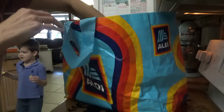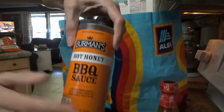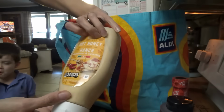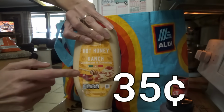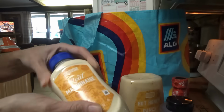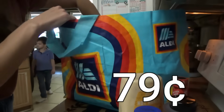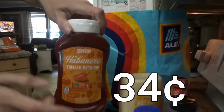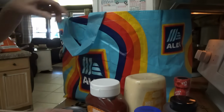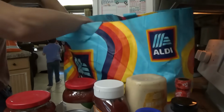I forgot about this bag. We got the hot sauce. This was like 30 something cents. Some of the hot honey barbecue. This wasn't on clearance. It was 2 something. But we got this hot honey ranch dressing. It was either 30 or 50 cents, somewhere in there. The mayonnaise was 75 cents, I think. We've tried this kind of mayonnaise before, and it's pretty good. Habanero tomato ketchup. I think it was 35 cents. And then I got 2 cans of diced tomatoes with green chilies, 2 jars of marinara sauce, and laundry detergent.